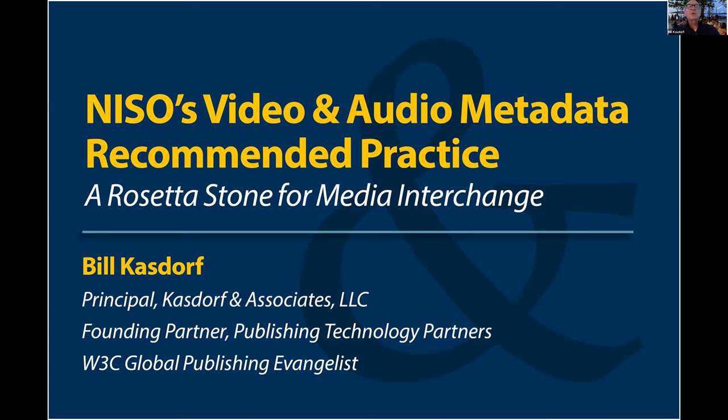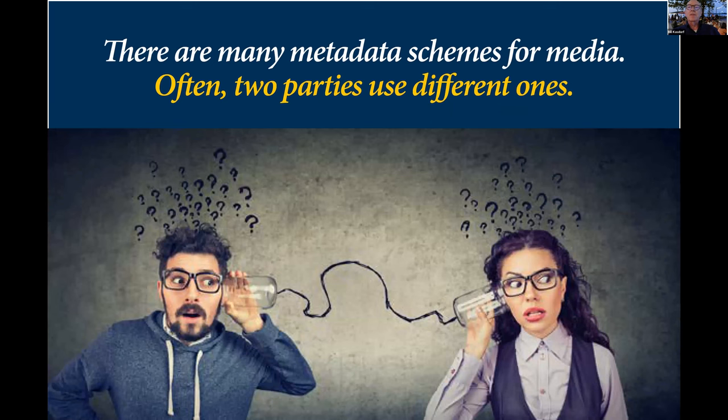So what prompted this in the first place? Well, the key is that there are already a lot of metadata schemes that enable communication about metadata about video and audio media assets. But the trouble is that often two parties use different ones. And what we're mainly concerned with here is interchange of media assets, video and audio assets. And by interchange, there's really two dimensions to that. One is discovery and the other is delivery. So part of it is, I'm looking for this asset. How do I find the right one? And the other is, I'm providing this asset from party A to party B. What does party B need to know about what party A is sending, et cetera?